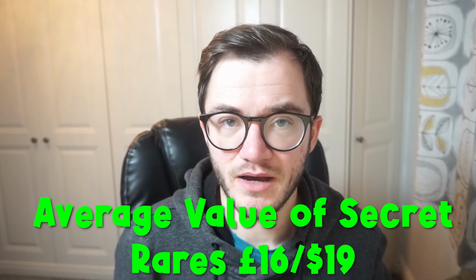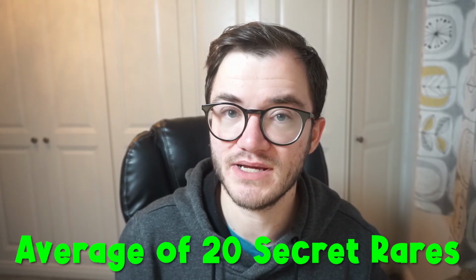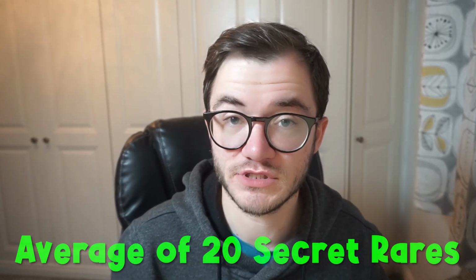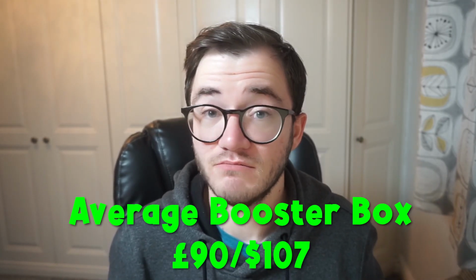Now the secret rares of Battle Stars roughly are going for around £16. That is the average value of the 20 secret rares that are in Battle Stars. That's not too bad. In all honesty, £16 is a decent value for a set that is so cheap to buy right now. Should you invest in Battle Stars? Should you pick up the Tyranitar? Yeah, I think it's a really good buy. It's very cheap, very accessible, and down the line it's kind of only going to go up.